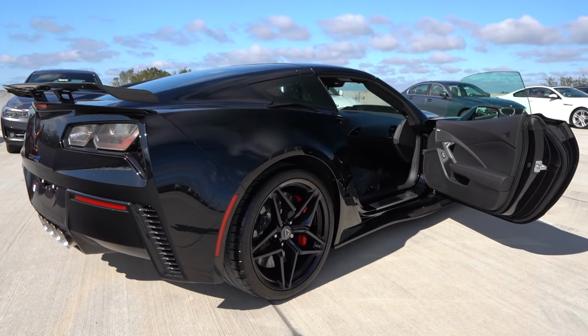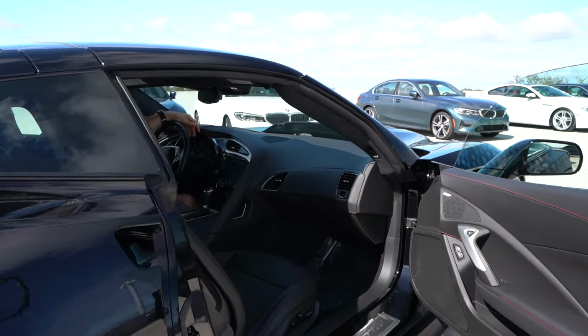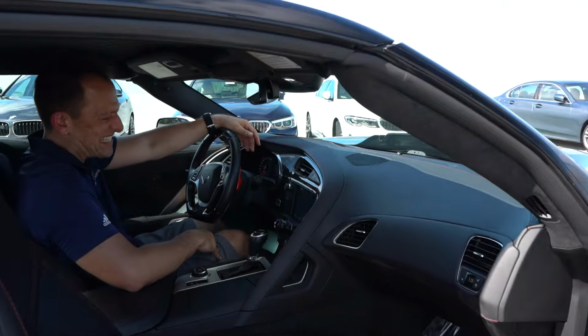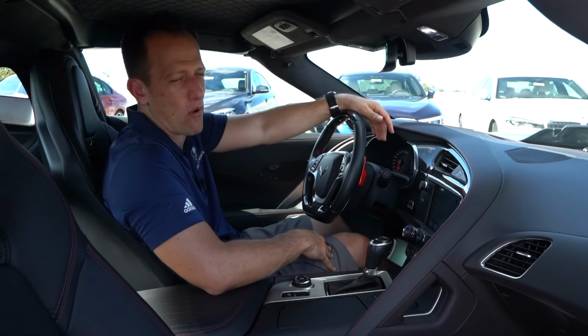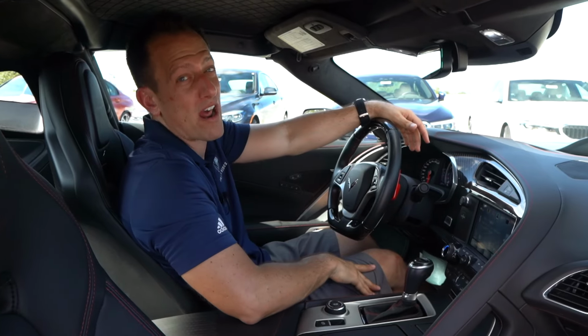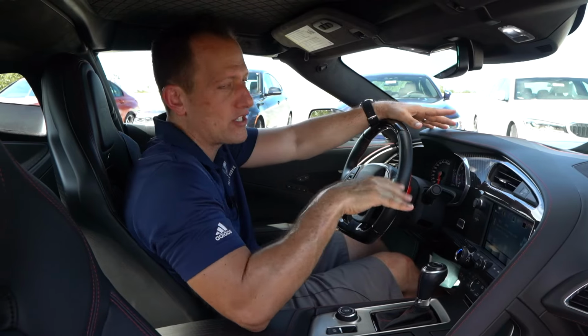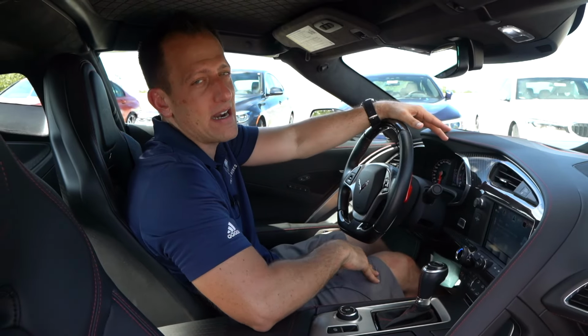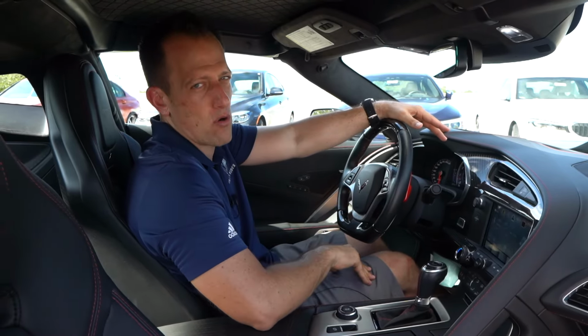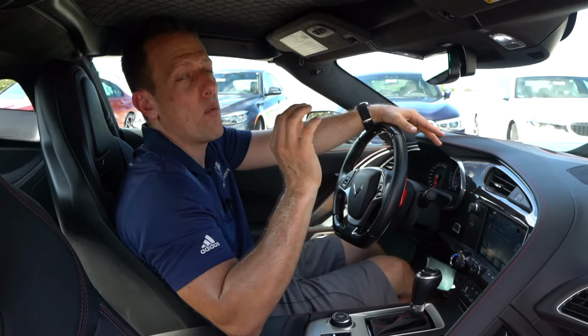All right, guys, we're inside the final year of the C7, and not just any C7 Corvette, a ZR1. I know you're at that point where you're like, Joe, how much is this? Well, brand new MSRP was around $135,000. Reeves has not priced it yet. They literally just took it in on a trade, but stay tuned because they will be posting that on their website. Let's see what you get for your money, though, when this was brand new.